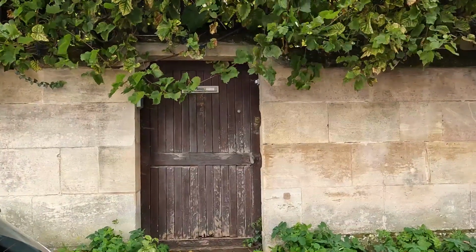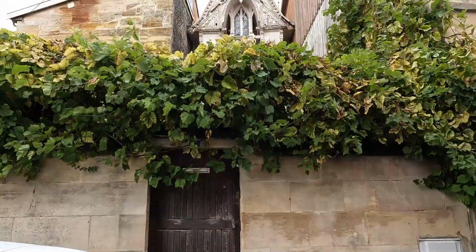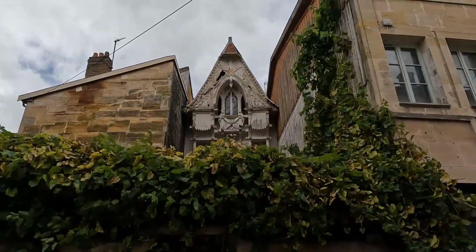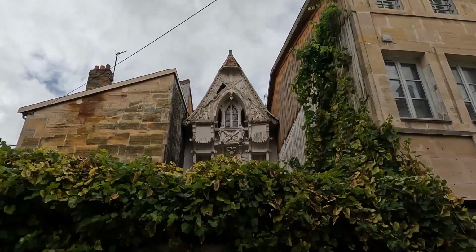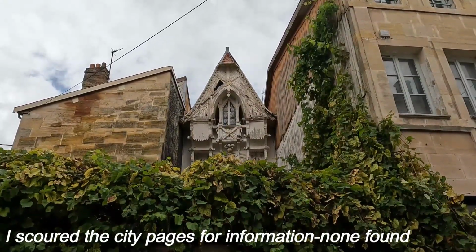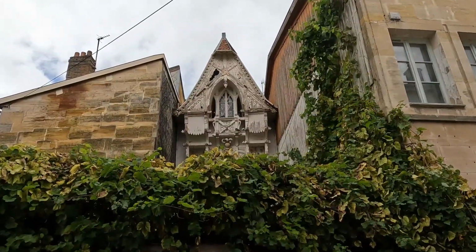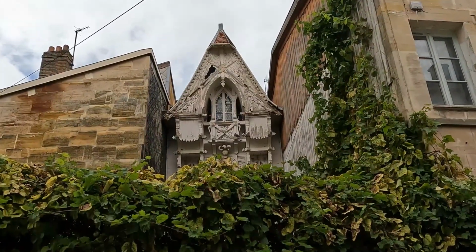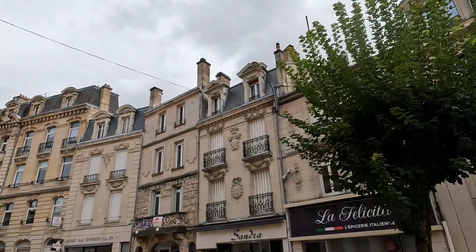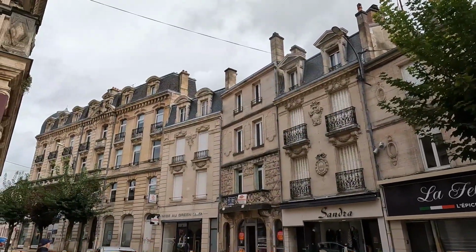Now behind this entrance and wall is a most intriguing house. Absolutely stunningly gorgeous. No idea how old or what it's for or whether it is a house. So intriguing. Quite lovely buildings here. Stylish.